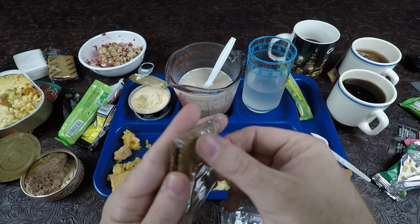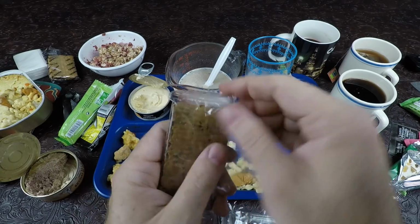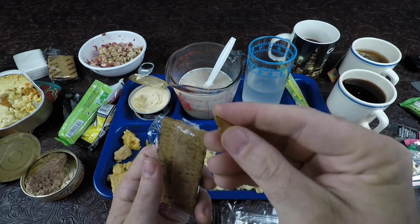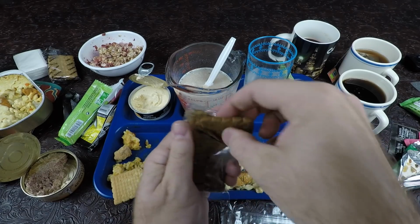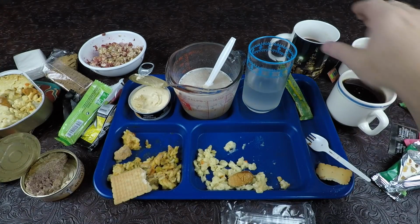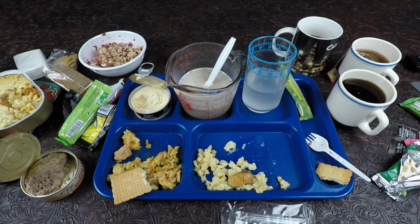Nice and crunchy. Cereal bar is not much flavor to it. It's good for putting jam and stuff on. Chocolate bars, you get these plain. The cereal bar is slightly crunchy. The chocolate biscuit, I should say not bar, biscuit, flecks of chocolate in it. Same way, slightly crunchy. Try to chew this down for a second.